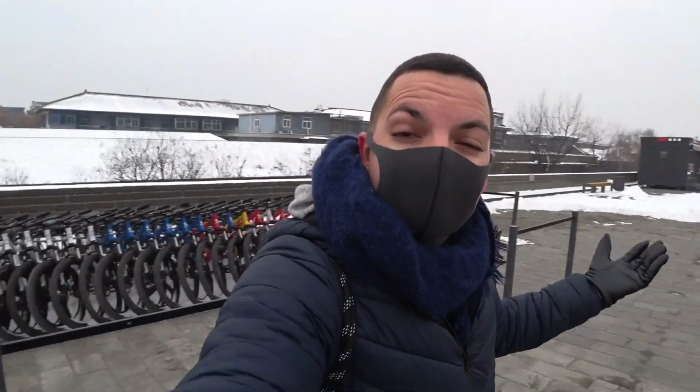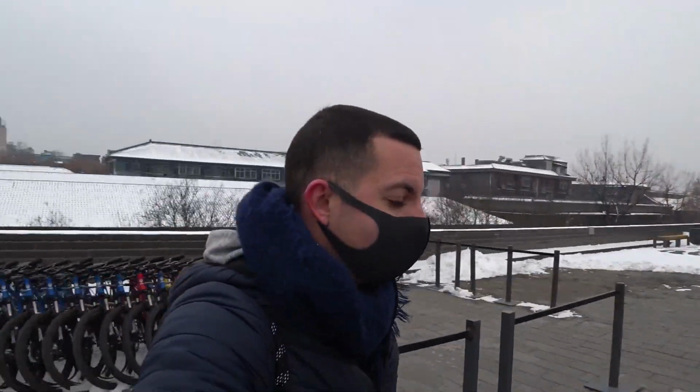Unfortunately, due to the snow and the snowstorm yesterday, they are not renting bicycles out due to safety reasons. I'm gonna walk to the south gate. It's gonna take me 2 hours to walk to the south gate. I really wanted to do the bicycle, but it's okay. Safety first, right? It is snowing again. Okay, let me take this off.